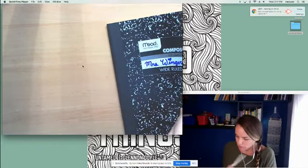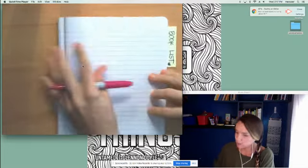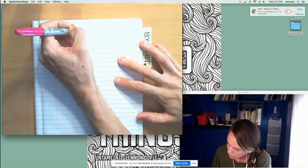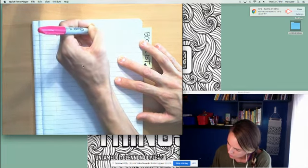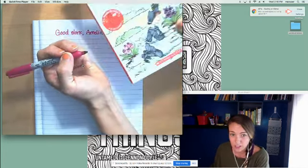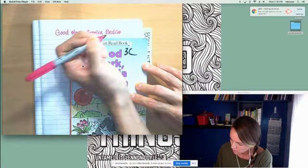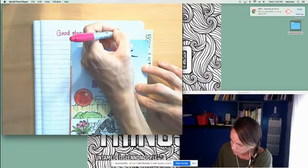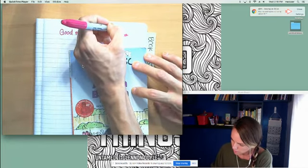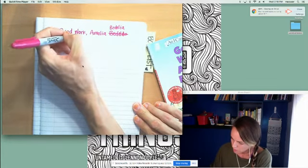Okay, I was using a purple Sharpie. Let me find my next blank page. And I'll write, good work, Amelia Bedelia. It's good to keep your book right next to you so you can make sure you spell everything right. Bedelia. Oopsies. See, teachers make mistakes too. I'm just going to cross it out, actually, and rewrite it. Good Work, Amelia Bedelia by Peggy Parish.